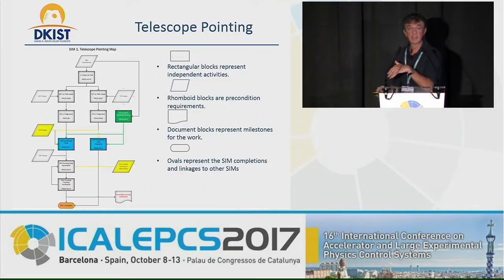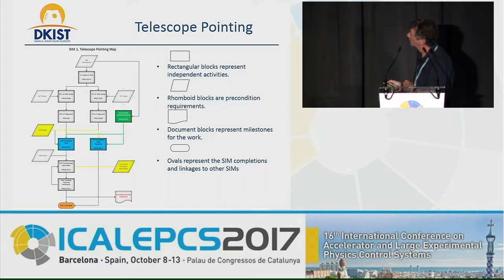So each of those modules has a flowchart associated with it. You probably can't read that, but each of these flowcharts has rectangular blocks here, which are independent activities. We also have these rhomboids here, which are preconditions that have to happen before we can move on. So, for example, there's a precondition here. This is a telescope mount assembly. That has to all be checked out and ready before we can even start that. And then we have these activities in here. And then at the end, we have a criteria for having completed that integration of that particular piece. Represented here, and also at the end, this is when that whole system integration block is finished and complete, and we can move on to another one.